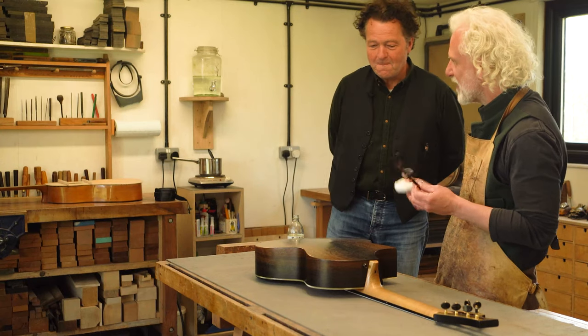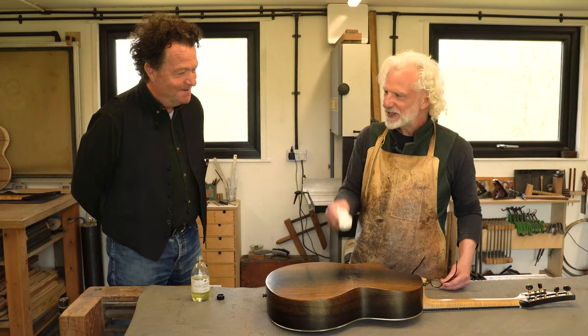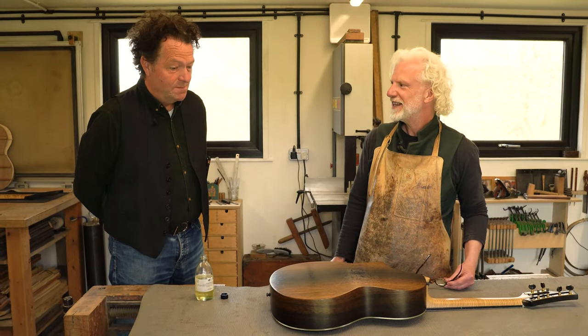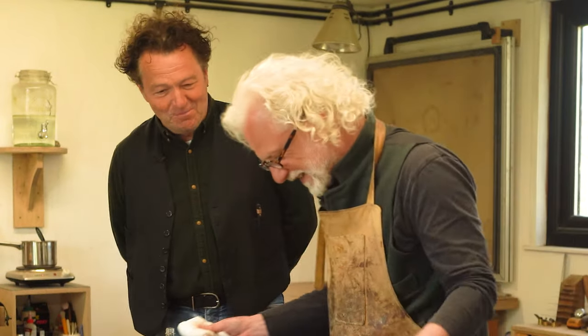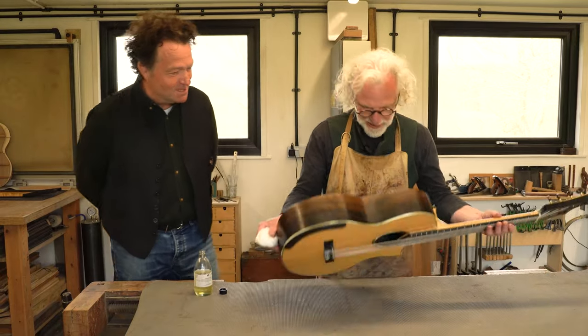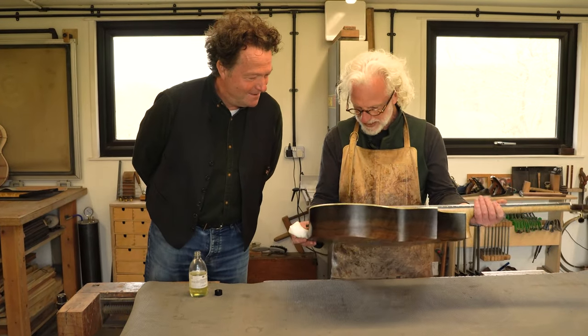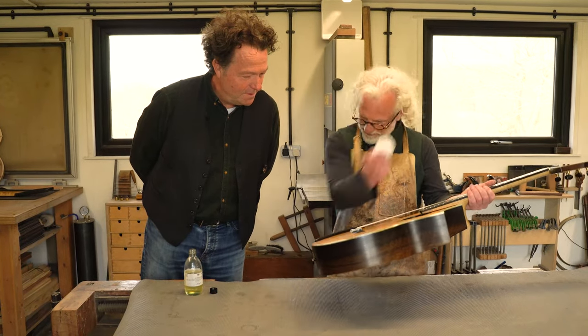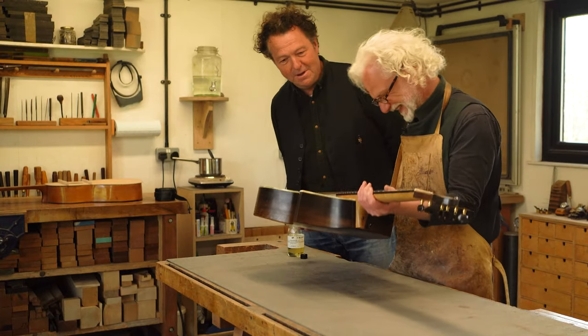I like to see marks on them, and to see it without any marks on, you think, oh, they're not really playing that very much. Even though I gave it a good buffing before, when you see it like this, you can see that it's being used, which is great. The odd nail mark here where you've gone for it.